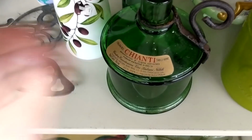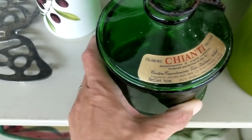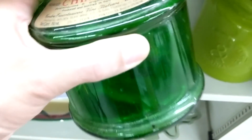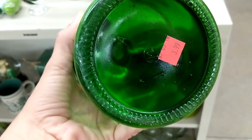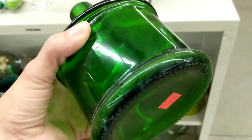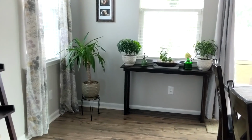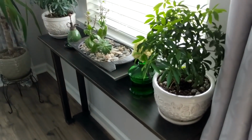So the first thing I found was this really pretty green Italian wine bottle, and I think it may be vintage, I'm not sure. But it was only $3.99, and I thought it was really unique, and I am decorating my home with little pops of green, and I thought this would look really great in my dining area on this table that I have with plants on it.